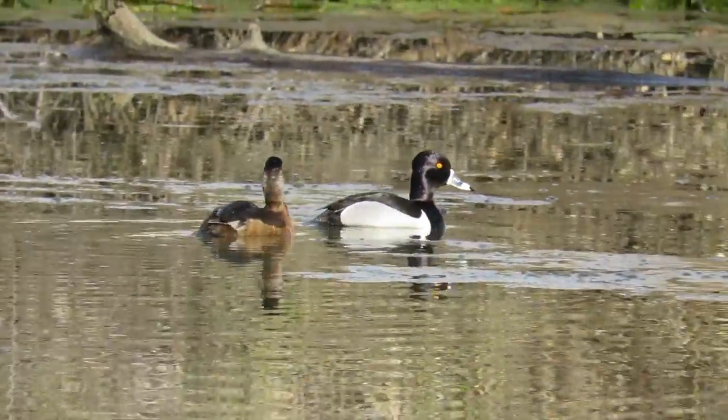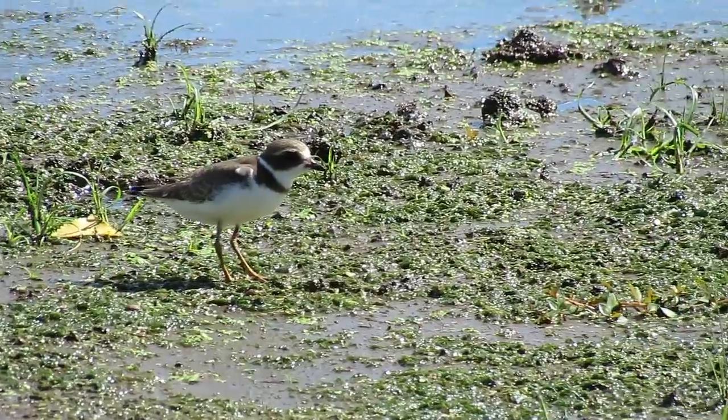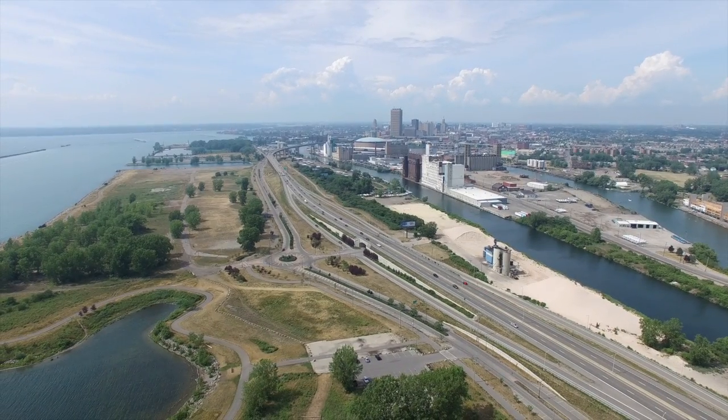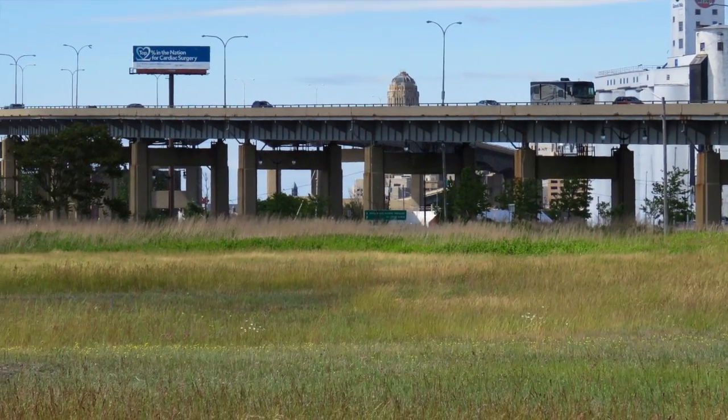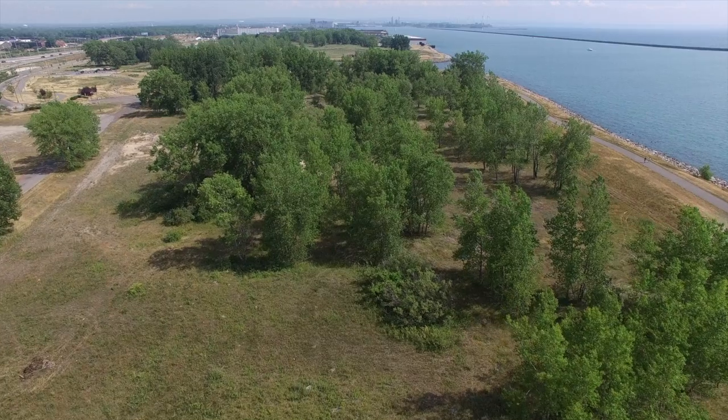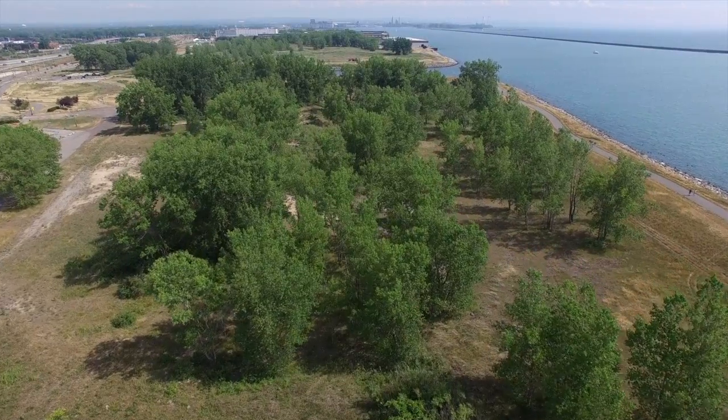Buffalo's Outer Harbor is one of the rare green jewels in the entire Great Lakes. Its proximity to urban Buffalo and Lake Erie, the Niagara River, and the Buffalo River really make it a unique place. Reclaimed land has transformed into rare and unusual habitats that support many kinds of wildlife and native plants, including grasslands, shorelines, and canopies of mixed forest and shrubs.